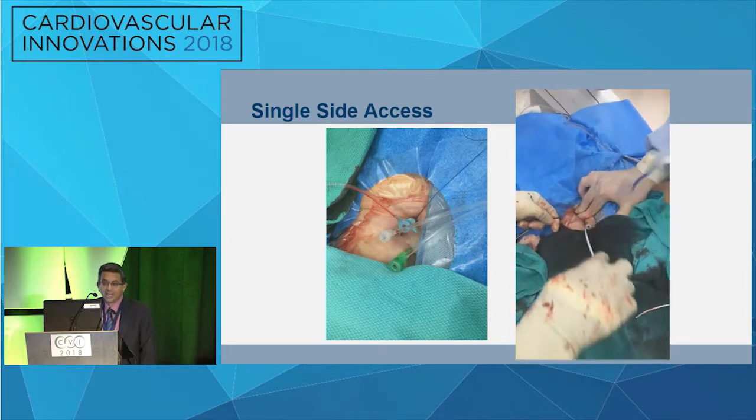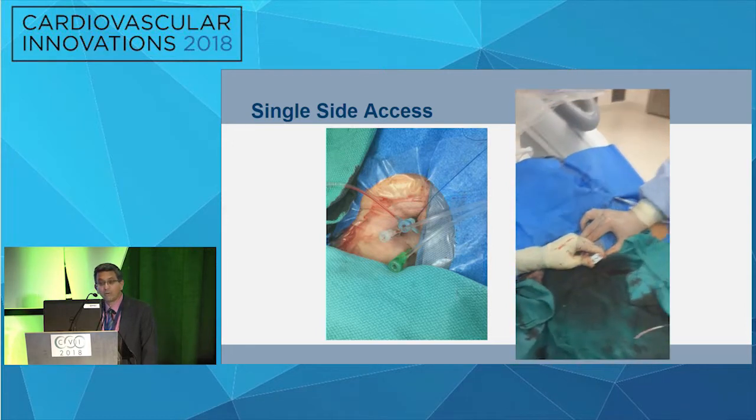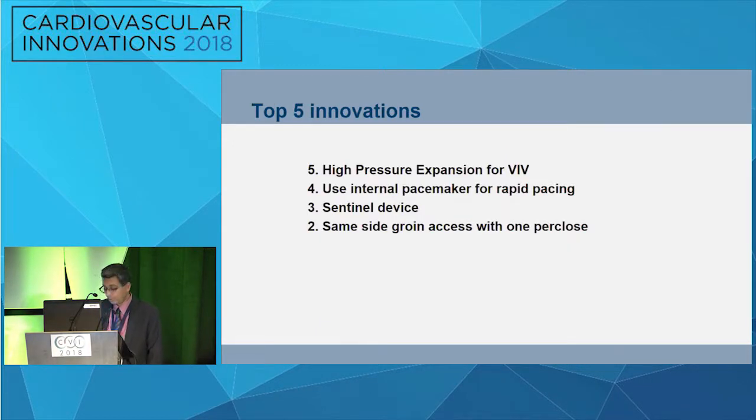The hole is never bigger than 8. If it is bigger than 8, if you think there is a lot of bleeding, then of course you use your judgment how you deal with it. Sometimes you can put more than one Angio-Seal.